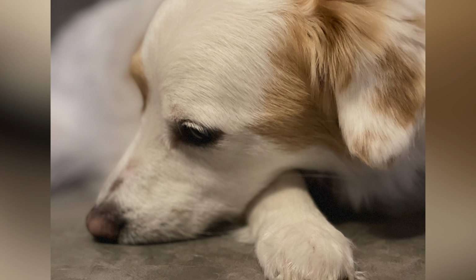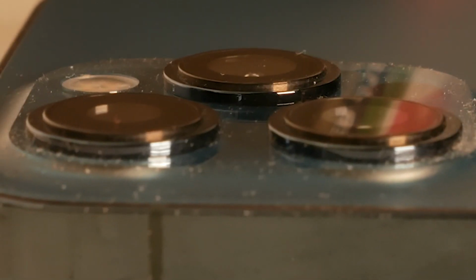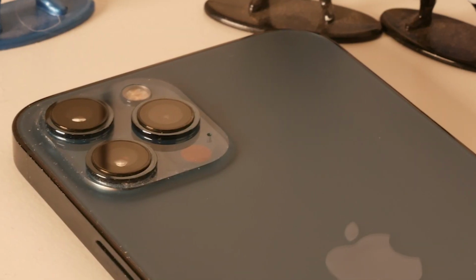It's a marginal difference. It does make the back stick out a little bit more, so you will notice that the lens sticks out slightly further. However, if you have a case on it, that won't really be a problem. It's just something to keep in mind. If I were to drop this right now and a rock were to be sticking up, it would directly slam into that lens that's sticking out and probably do some damage.